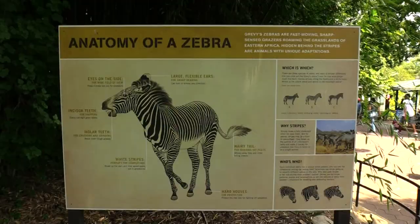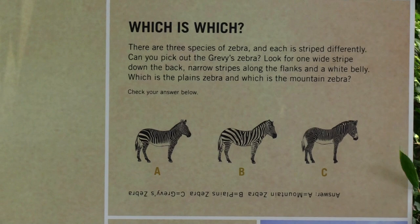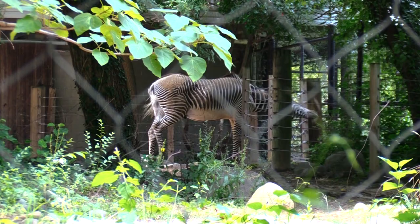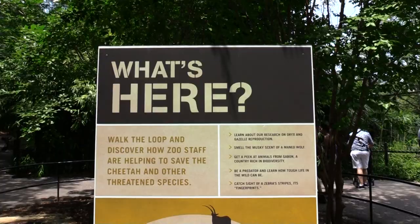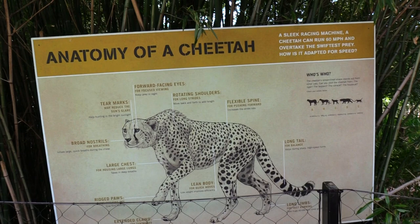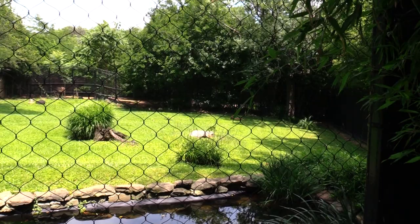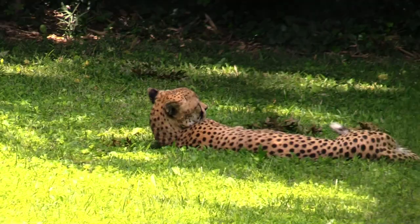Says anatomy of a zebra. The three different types of zebras have distinct patterns. Kind of towards the back now. All right, so this is the area that I missed. All right, cheetah. Alright, anatomy of a cheetah. So I see two cheetahs. One here. And here's the other one.